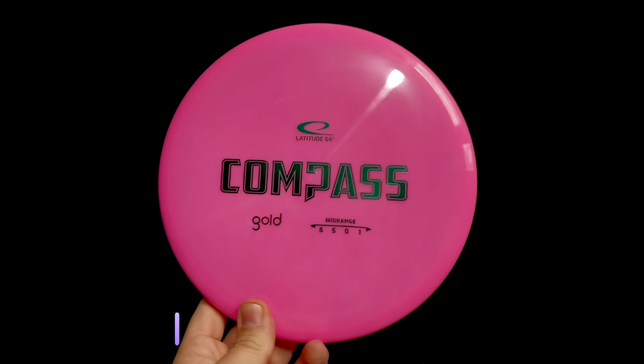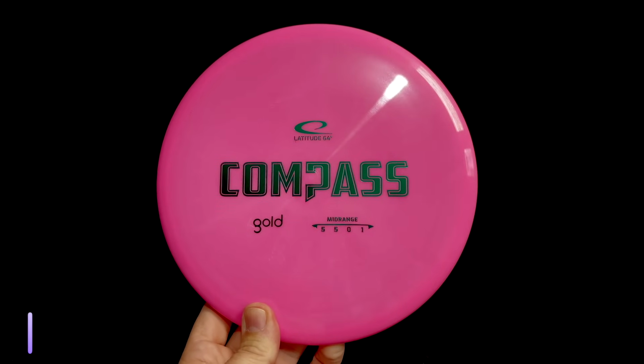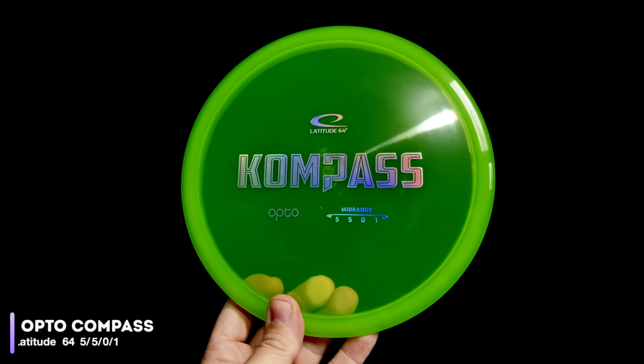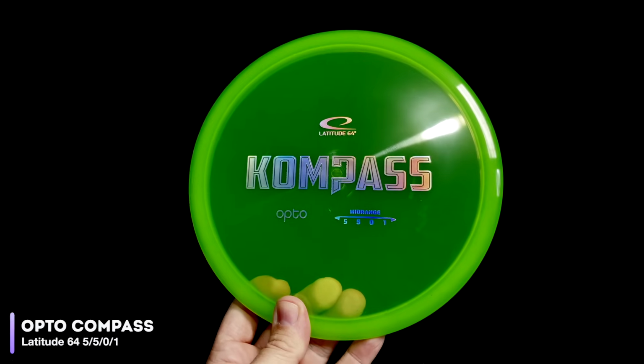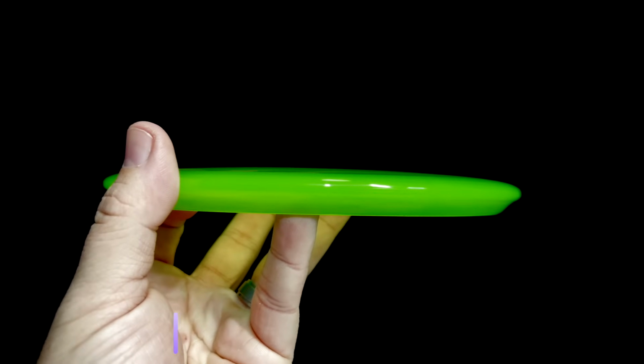So the Fuse showed us the biggest difference between two plastic blends so far. Can another Trilogy mid-range do the same? No matter how you spell it, it's time for the Compass. Rated at 5501, we have the premium plastic showdown we've been waiting for, with gold plastic versus opto plastic. No effects, no shimmer, no glimmer, no orbit, no ice, just straight up good old-fashioned premium blends. And remember that opto is the same as Lucid or VIP from Dynamic or Westside, while gold is the same as Fusion from Dynamic or Tournament from Westside. Hope you're all keeping that straight in your noggins.